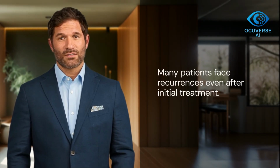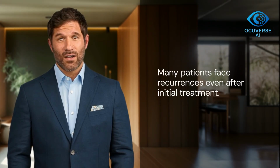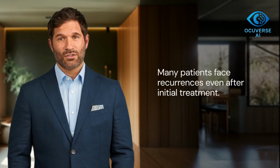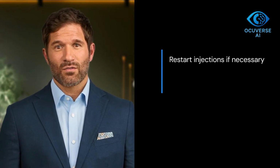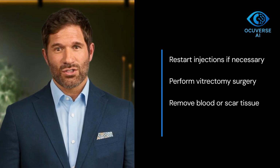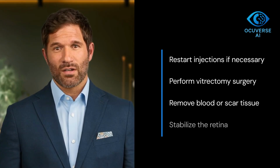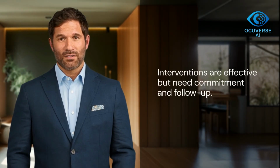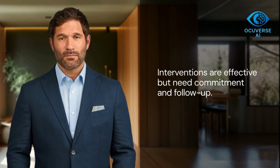Even after initial treatment, many patients experience recurrences, such as new bleeding in the eye, new abnormal blood vessels, or pulling on the retina from scar tissue. When this happens, patients may need to restart injections, laser, or undergo a surgery called a vitrectomy, where the blood and/or scar tissue from the eye is removed to stabilize the retina. These interventions are highly effective, but require commitment and follow-up.